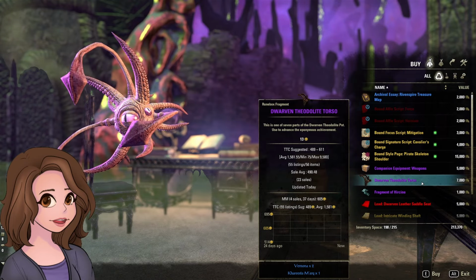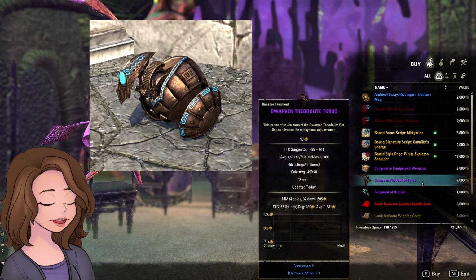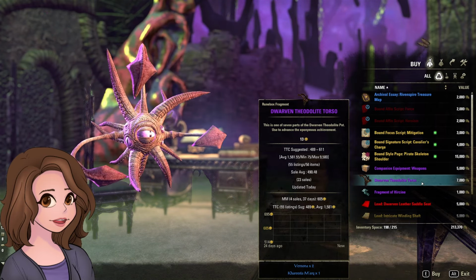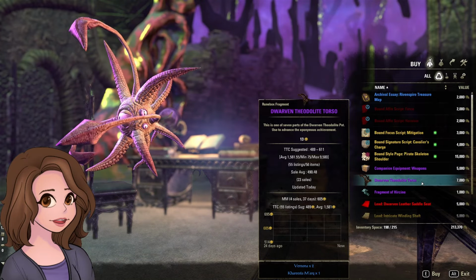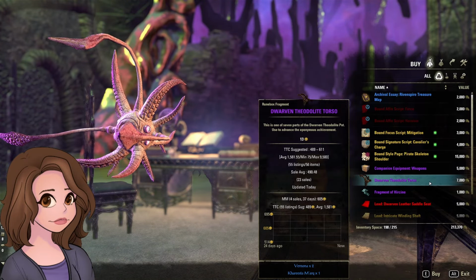All right, next up we have the Dwarven Theodolite Torso, which is part of the Dwarven Theodolite pet. It's one of 7 pieces that drop out of that Dwemer public dungeon in Vardenfell. I think 7,000 archival fortunes is pretty steep, but if it's the last piece you're missing, maybe it's worth it to you.